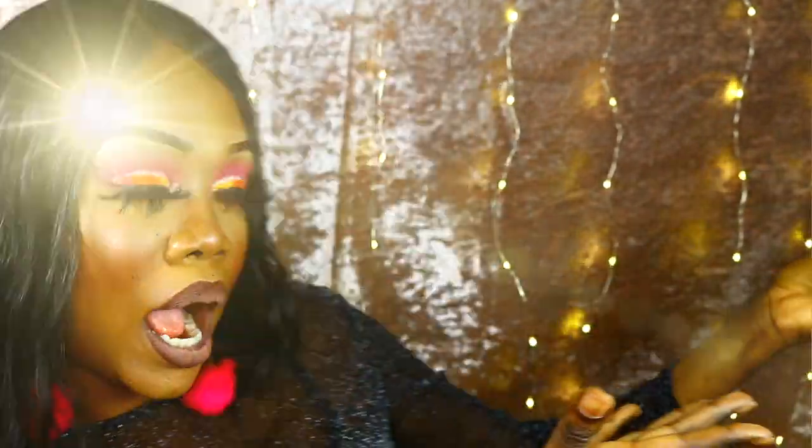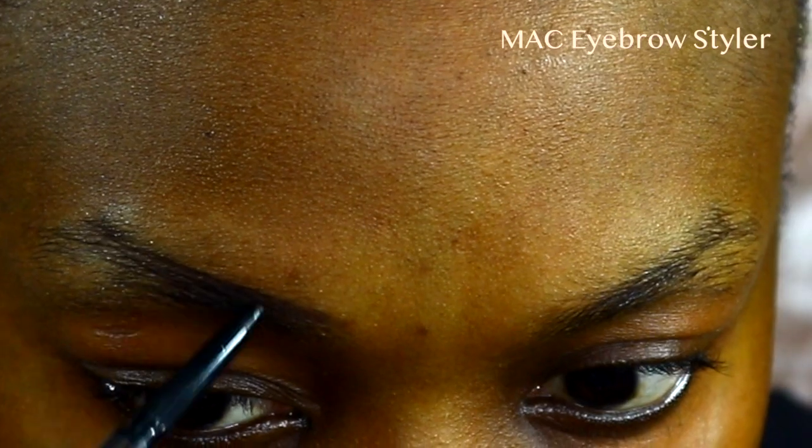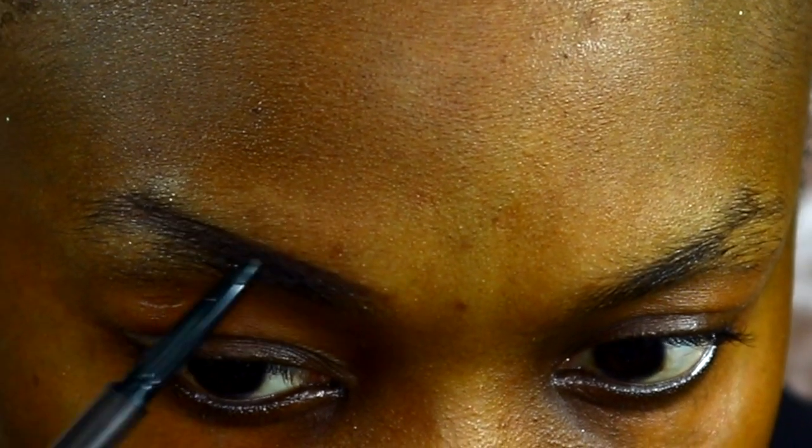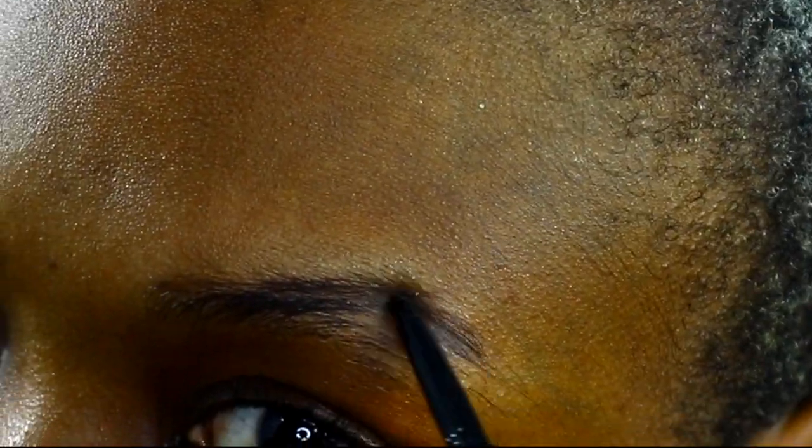Okay, let's get right into it. For my primer, I'm using the Fenty Beauty Pro Matte Primer. This primer is really good, especially if you have oily skin like I do. And for my eyebrows, I'm just using the MAC Brow Styler in the shade Stud.